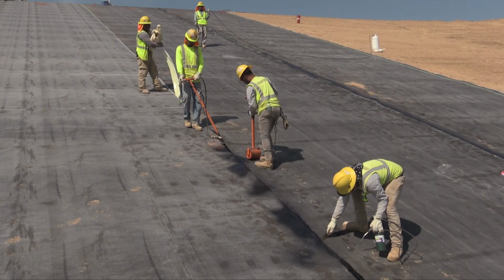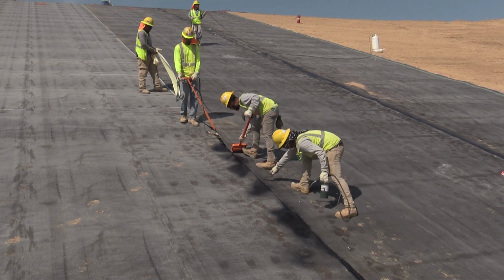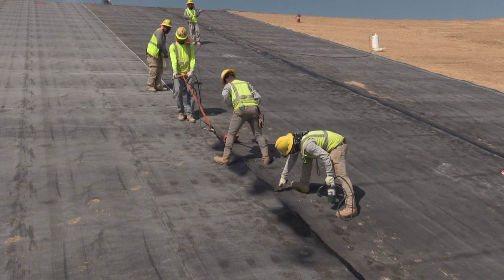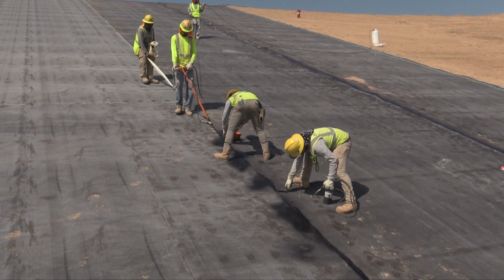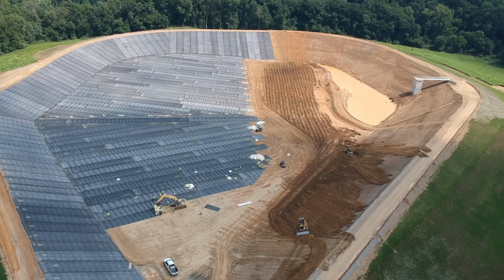It does take a lot more manpower to do a seam versus the wedge welding. The wedge welding, there's only one guy manning the wedge, where you have upwards of 3 or 4 guys working on a seam. One guy prepping, one guy torching, one guy rolling, and another guy just assisting moving the propane bottle and hoses around.